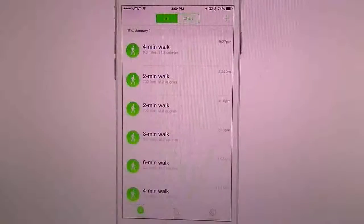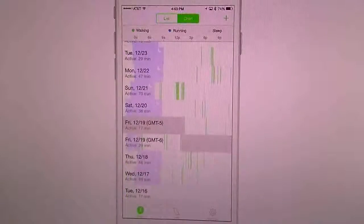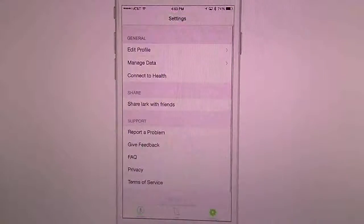So if I tap on any one of those, you'll see what it gives me. This gives me my whole breakdown for the day, and so forth. It gives me little color codes on the top, telling me my walking is green, running is a dark blue, and sleep is a lightish blue. Now, if you go into the cog on the bottom right, it's going to give you your settings.